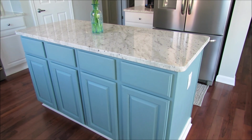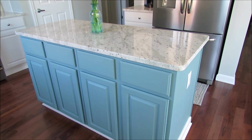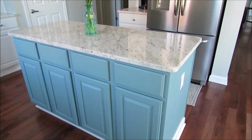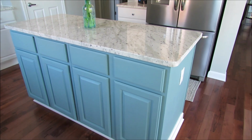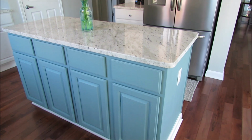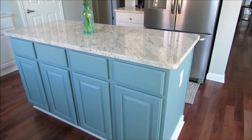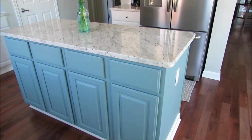I saw a kitchen on Pinterest and the person had a blue island very similar to this color, and I fell in love with it and I knew that I wanted to do that. It was a little bit of a bold move, but blue islands are becoming pretty popular, and I am so happy that I did it. I think it gives the kitchen a little something extra, and it's just a beautiful color and I love it. And we do have a lot of blues in our home, so it kind of ties everything in. So this works out really well.